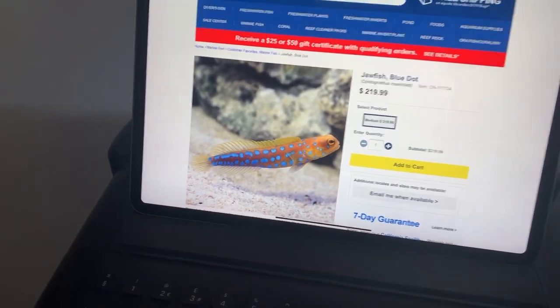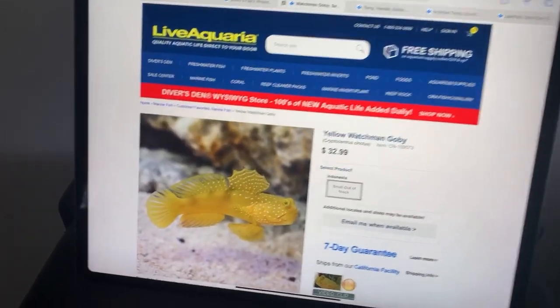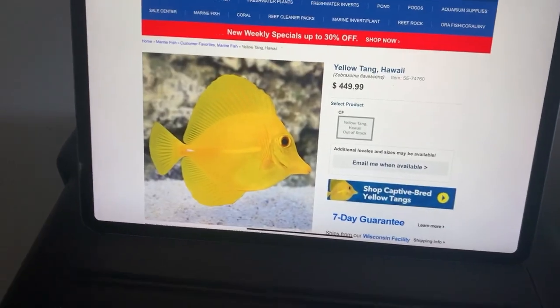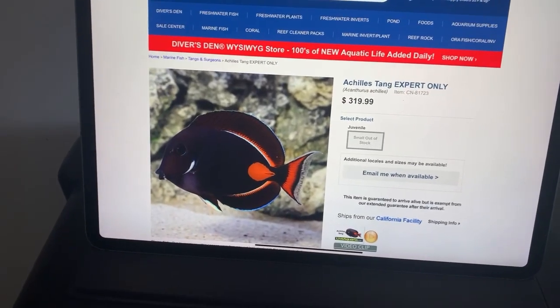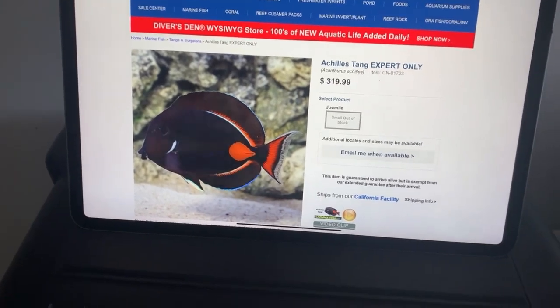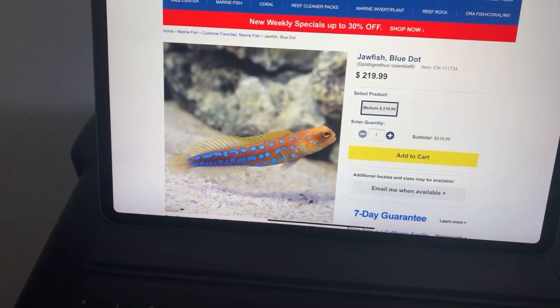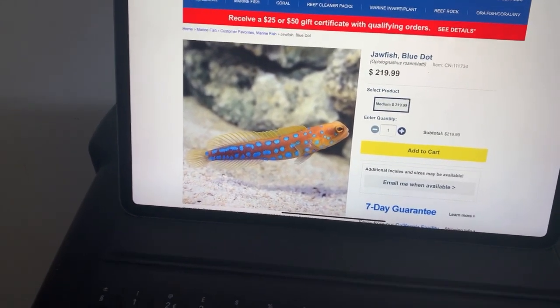So just to confirm, we had the Scott's Fairy Wrasse at number five, then the Yellow Watchman Goby made it to number four, the Yellow Tang at number three, the Achilles Tang at number two, and then the blue spot jawfish made it to number one. So that is my top five.